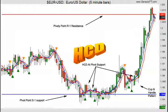Let's take an example here. The prior example was a British pound. This is a euro currency. Let's take a look at this. Also, notice that we have the doji patterns forming. Notice that we have our pivot point support. We have our pivot point resistance. We have our Genesis software indicating buy signals, that there's strong momentum, that there's big demand under the market. And that's the neat thing about this. Notice here we have a major crossover to the downside.